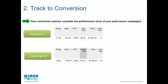My second tip, and I can't stress this enough, is please do track to conversion. Here are just two campaigns that we've analyzed, and when we started analyzing them, on the surface they looked fairly similar. The click-through rate is virtually the same. The cost per click is actually lower for the second campaign, so your first instinct would be to put more money towards your second campaign. It seems to be working better.